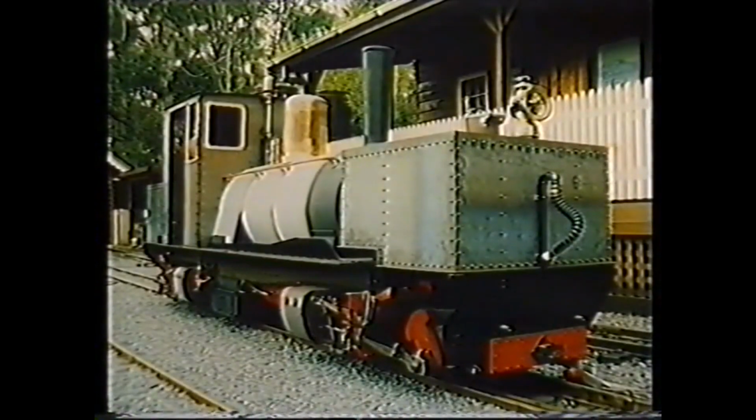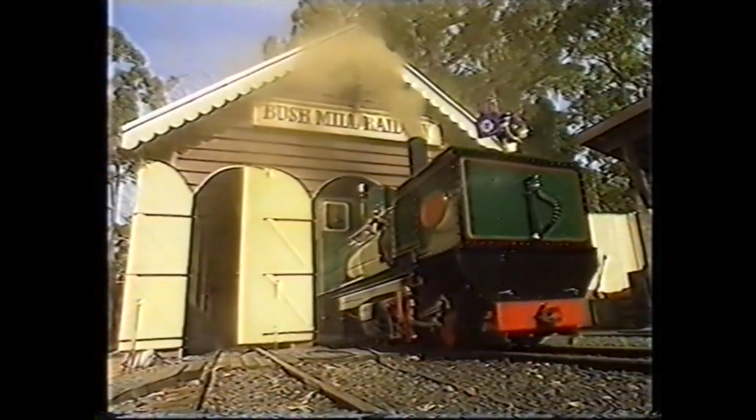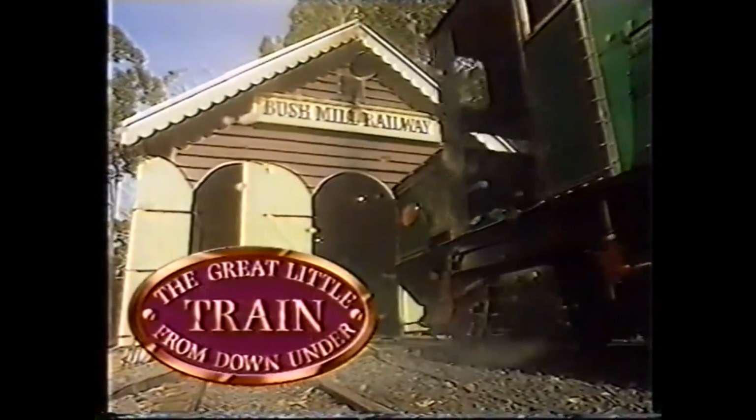The engine actually has its own particular significance in railway history, being a half-size replica of another famous locomotive. It's the only one of its kind in the world. The very first Garratt built in the world was built for the Tasmanian Government Railways back in the early 1900s.